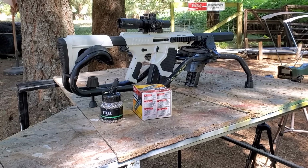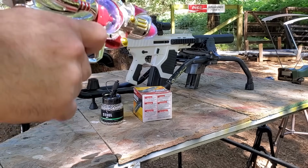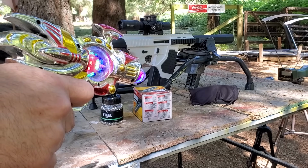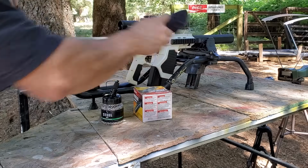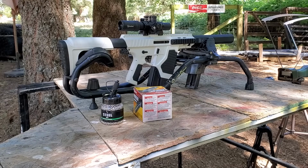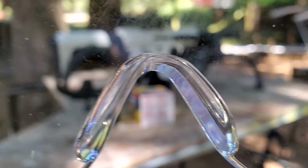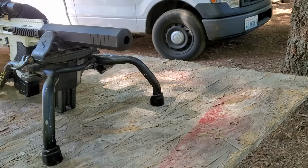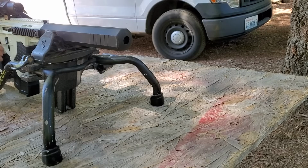Alright y'all, I'm home on the range, a little closer this time. Darn if I didn't forget my safety glasses. You always got to wear your safety glasses when you're shooting BBs because they ricochet off everything. I'm going to put mine on real fast. Whoops. That looks so cool. That was like a super straight rope of fire.